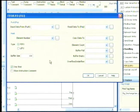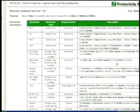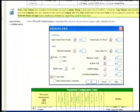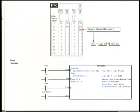So if you have any questions about it, the best thing to do is click the help button. The help file in here is awesome. The help file is absolutely fantastic. So if you've got questions on it, you can click on the help file. As you can see, it leads you right through it, gives you an application example, and what the rung actually looks like. So cool. That'll help you out a lot.